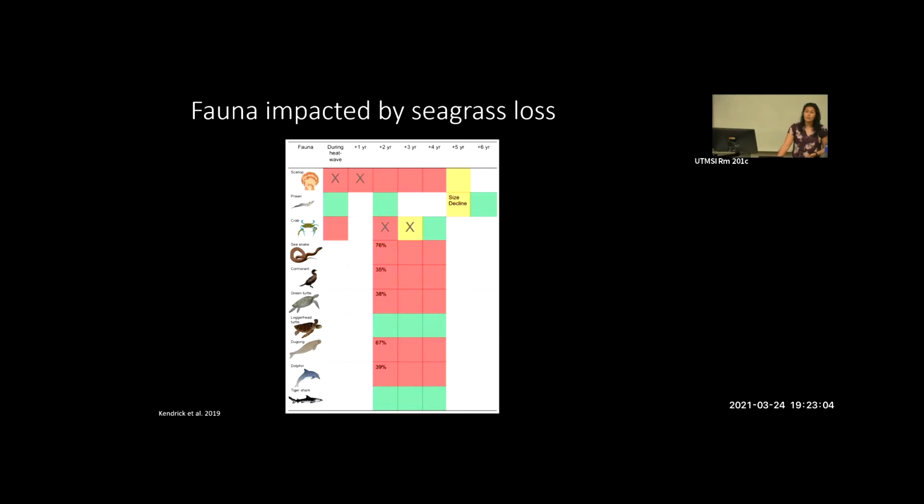And more importantly, this also propagated to the fauna as well. And there are differences in the faunal responses, mainly due to how closely tied they were with the habitat.